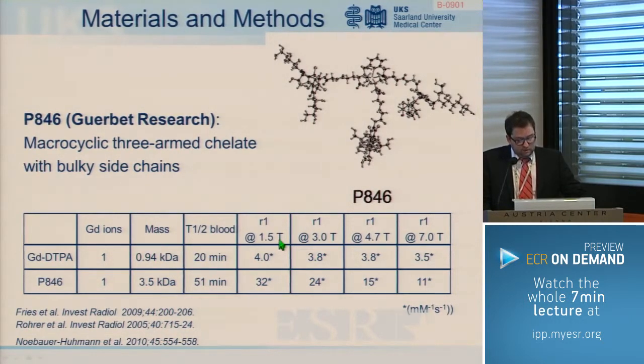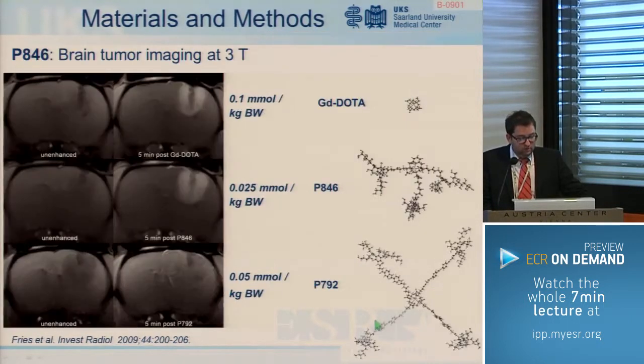for low field strength or clinical field strength like 1.5 T and 3 T, which are 32 per millimolar per second and 24 per millimolar per second. And this is like 8 folds higher than the gadolinium DTPA complex. For higher field strengths, such as 4.7 T or 7 T, the R1 relaxivity drops, but still we have like 4-fold higher relaxivities with 15 or 11 per millimolar per second.